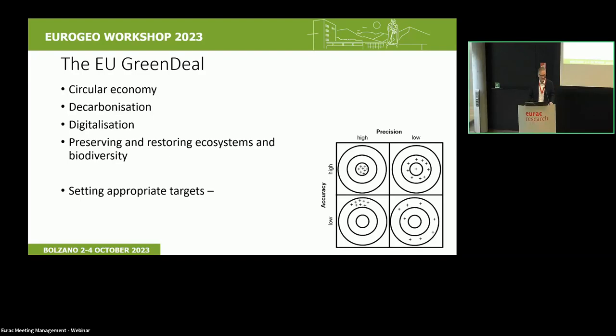We've been talking a lot about validation, setting appropriate targets. We, as the producers, can think about what kind of targets we have to think about, but we also need to provide that kind of information to the policymakers so that they don't think that we can deliver everything. So again, I'm using a very useful statistical figure about accuracy and precision.